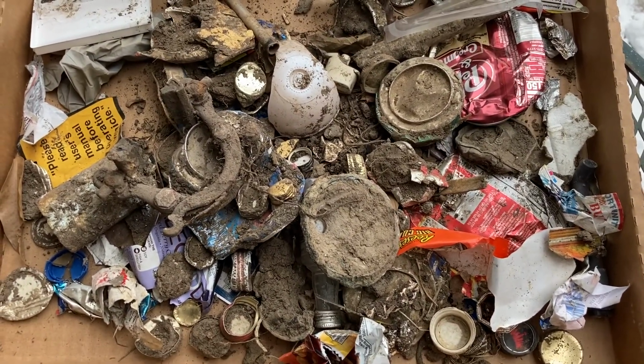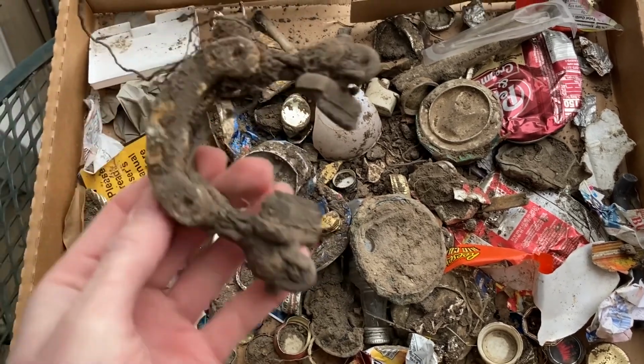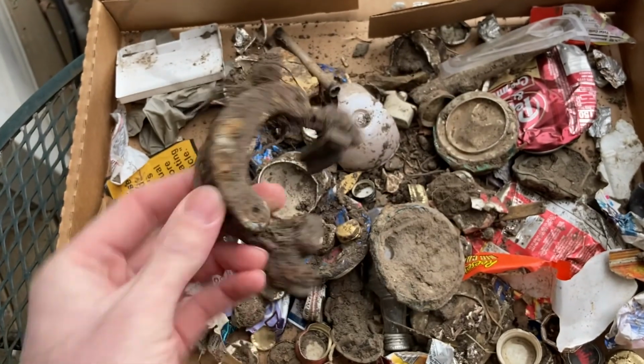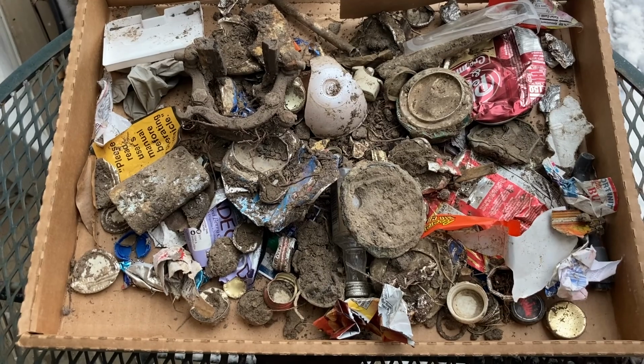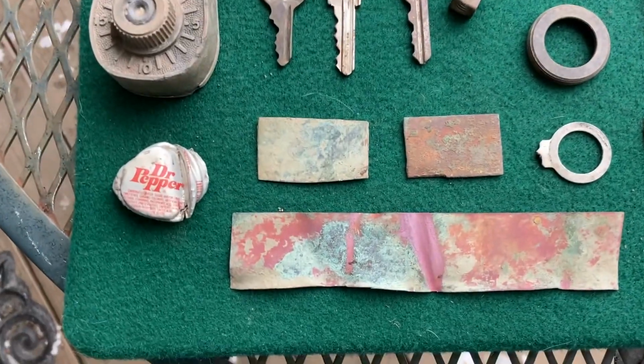Lots of pull tabs and bottle caps and pieces of aluminum cans. I think this is actually the break off of a bicycle, if I'm not mistaken. Somebody out there can correct me. But yeah, you go out there and detect, get lots of good signals, and end up digging a lot of trash. So that's just how this hobby goes. We'll come down here and take a look at some of this stuff.